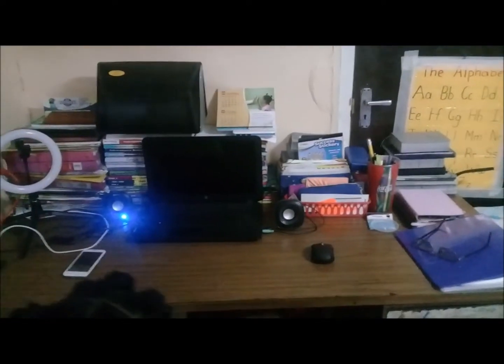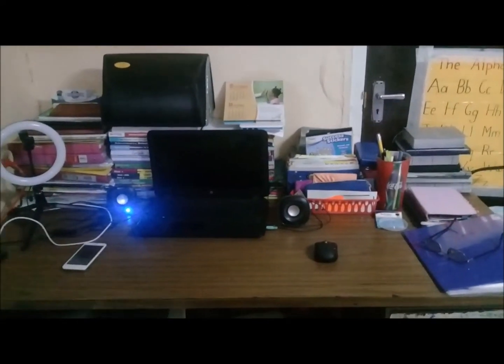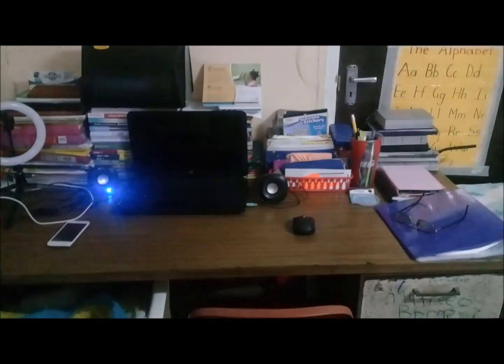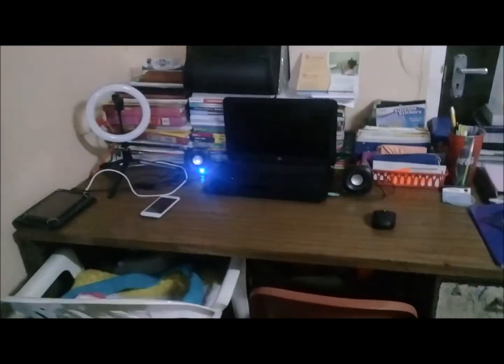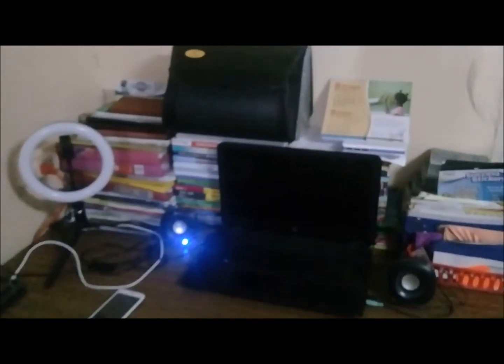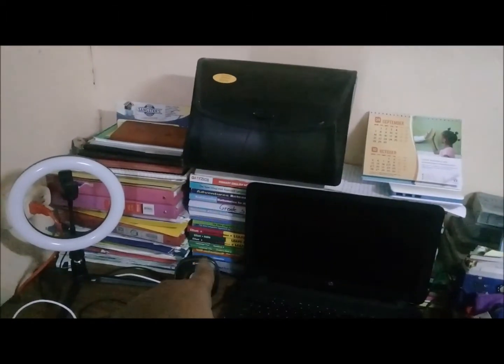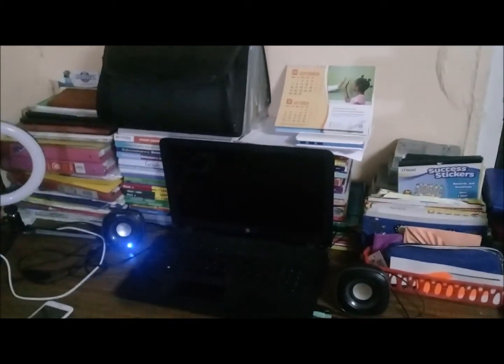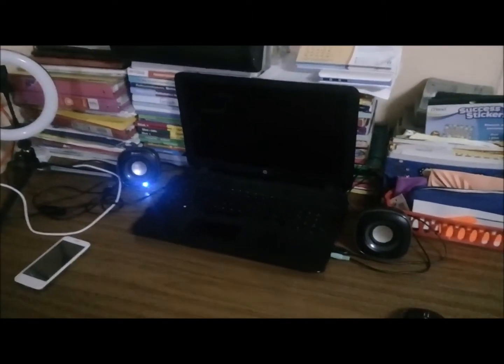Okay, so this is my working area for virtual learning. I'm basically going to be around this desk right here that I will be utilizing. So over here I have all my books that I'm going to be utilizing in my class, some folders, the computer, I'm going to be using that.